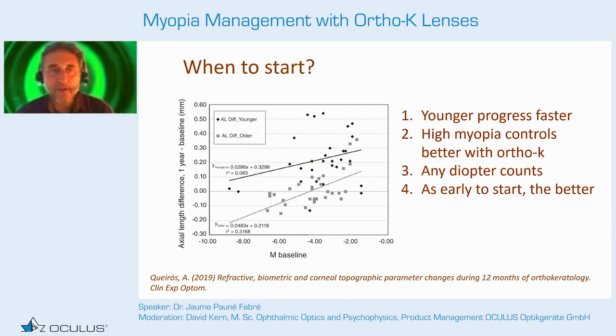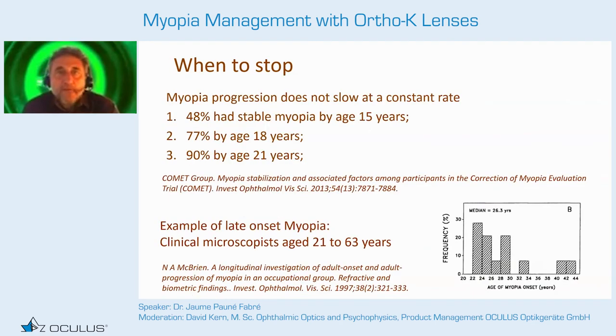So then we have a question, which is when to start. The thing we know is any diopter counts, and younger children progress faster, so the earlier you start to control myopia, the better. That's the conclusion. And then we need to know when to stop. And when to stop is another very important point. We know that at 15 years old, half of the patients will have myopia more or less stable, but some 10% will still grow at age 30.